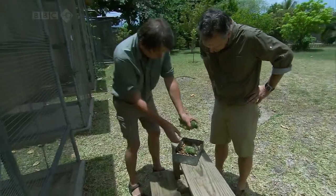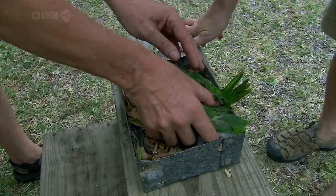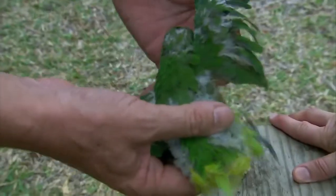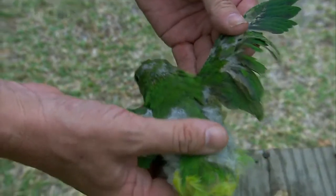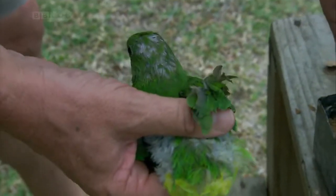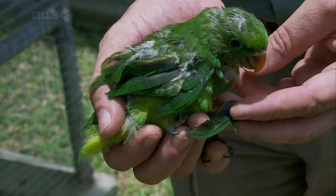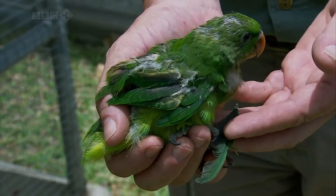This one, unfortunately, doesn't look so good. What a contrast. A feather duster. And you can see that lots of these feathers are falling out. Dear. And this tray's full of feathers as well, isn't it? These birds are vulnerable in a way that their ancestors were not. Because they are so very rare and so very inbred, they can catch these diseases far more easily.